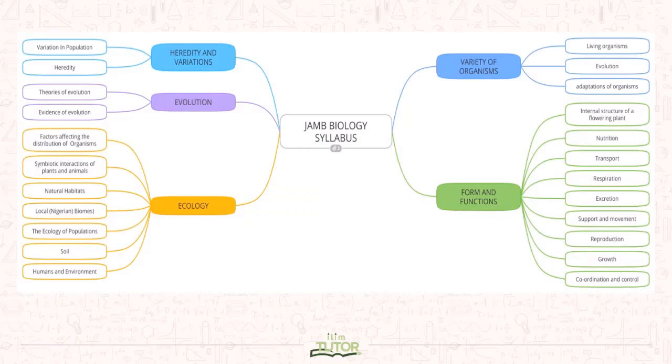First of all, we have an overview here of the JAMB biology syllabus. You will see that the topics are divided into 5 sections. We have ecology, which has to do with the soil and the interactions of living things, both with themselves and with the environment. Then we have evolution, which has to do with changes that occur in living organisms over a long period of time. This can lead to the formation of new species. We are also going to look at the evidence for evolution, the things that scientists look at before coming up with the theories that we have today concerning evolution.